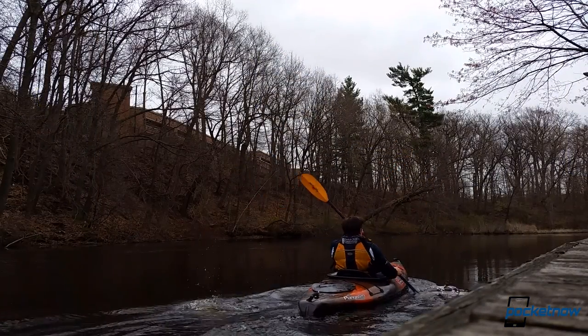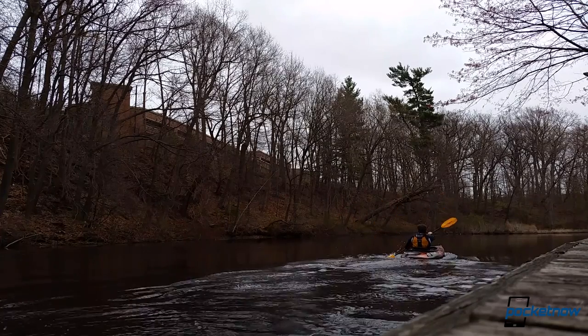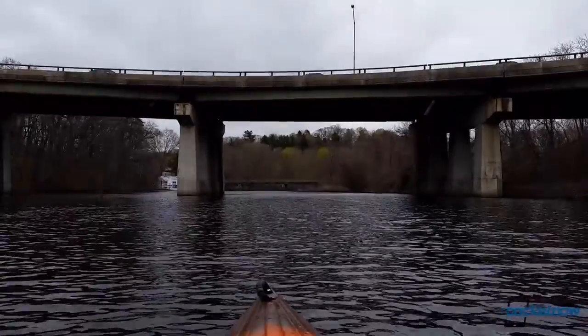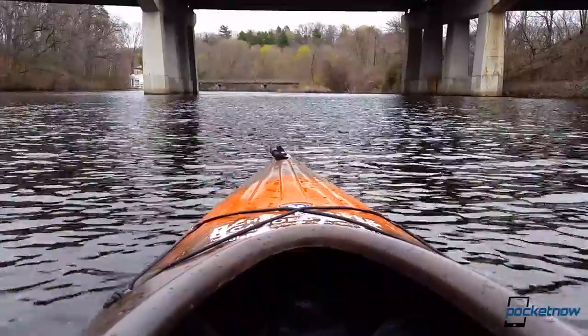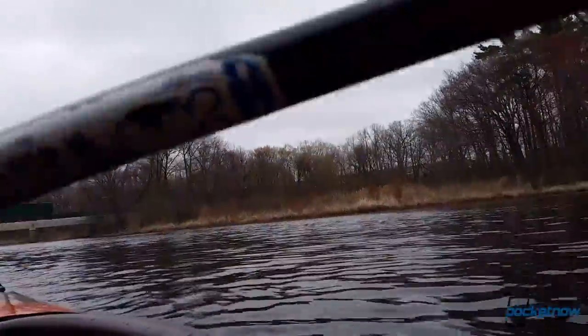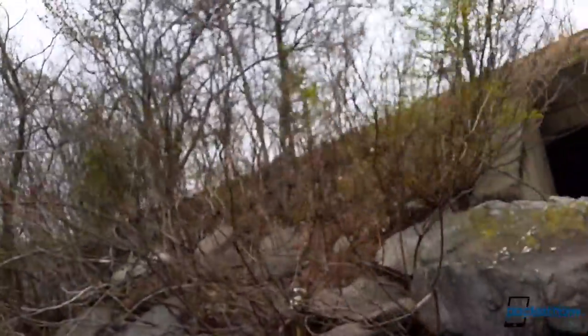But I'm not just here because of my pathological obsession with novelty. I'm here because both the Galaxy S5 and Gear Fit are rated for immersion in water, and it makes sense to test them in an environment that fitness mavens would probably want to use them in. And I'm happy to report they perform beautifully on a 2-mile expedition, despite this kayak being a particularly wet one and its pilot being almost completely inept.